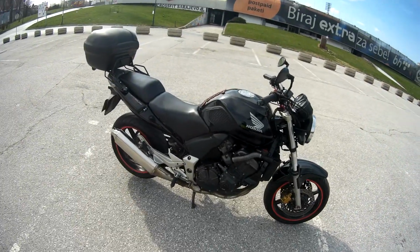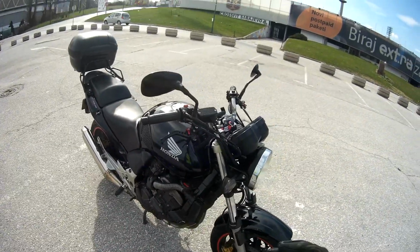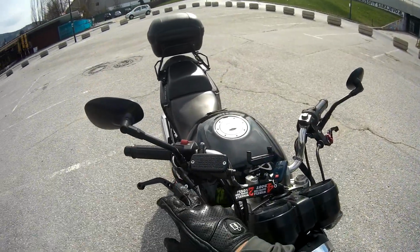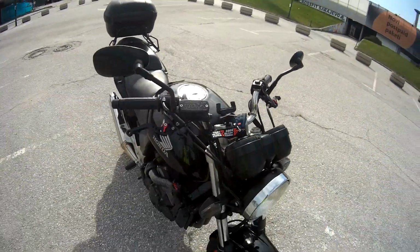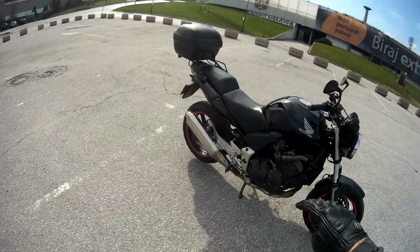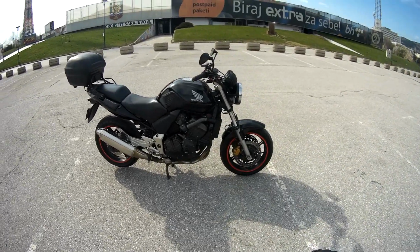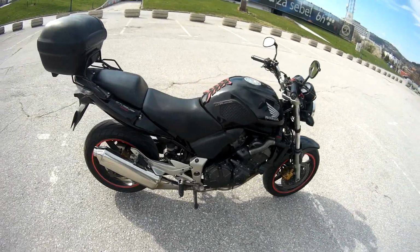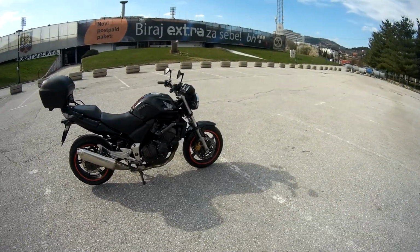And right after I bought it, I changed the spark plugs. I actually changed all oils. I changed the cables for the throttle and for the clutch as well, just to be sure. So after a year of riding like that, this year I changed bearings in my rear and my front wheels. So it's a nice bike. I mean, it does what a bike should do.